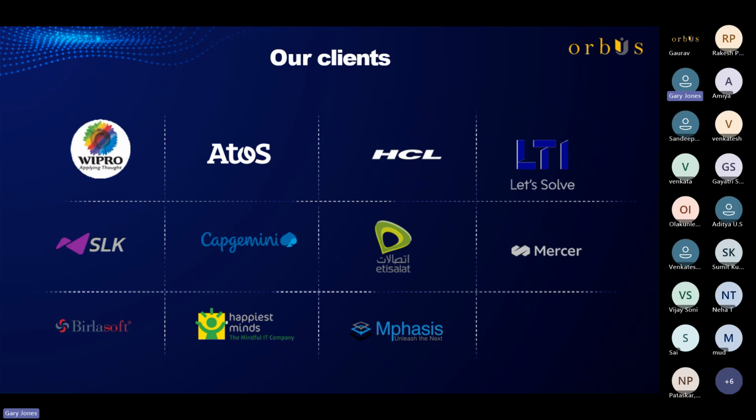Since we have been on the training side for a long time, we have various clients like Wipro, TCS, HCL, Capgemini, Birlasoft, and Mphasis, who have been leveraging our services with various training programs, from fundamental to advanced level.